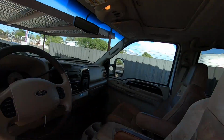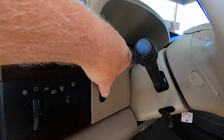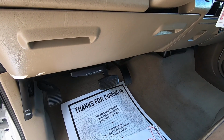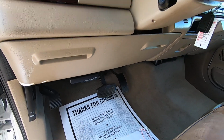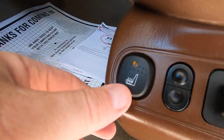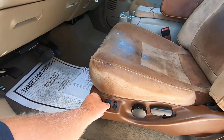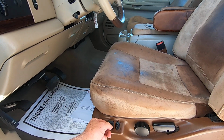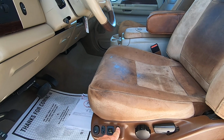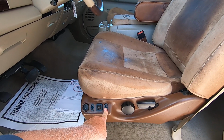Door locks, adjustable pedals, go all the way down first, down, and then up, right? There's that. Heated seat on, off, seat forward and back, up and down, seat up and down.